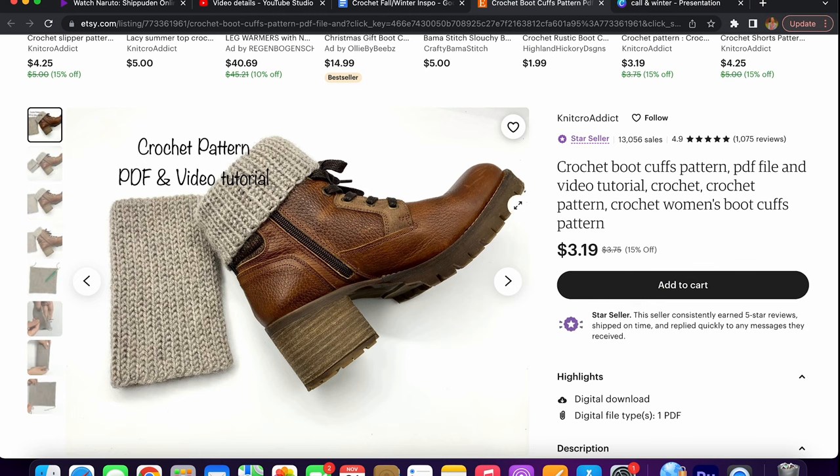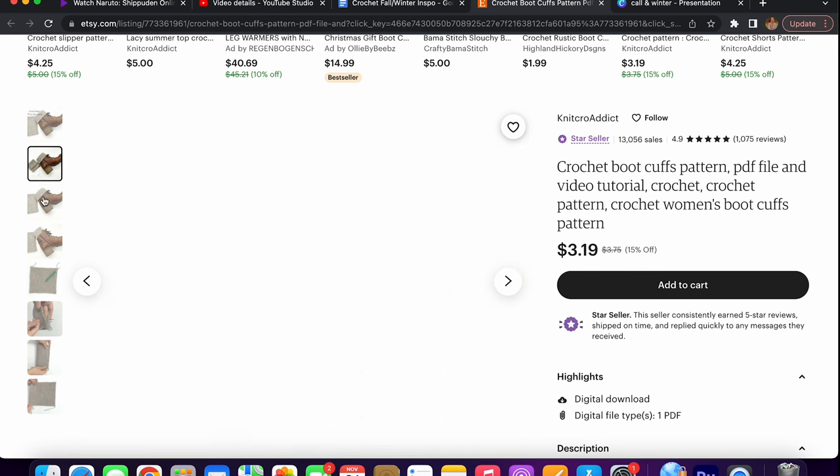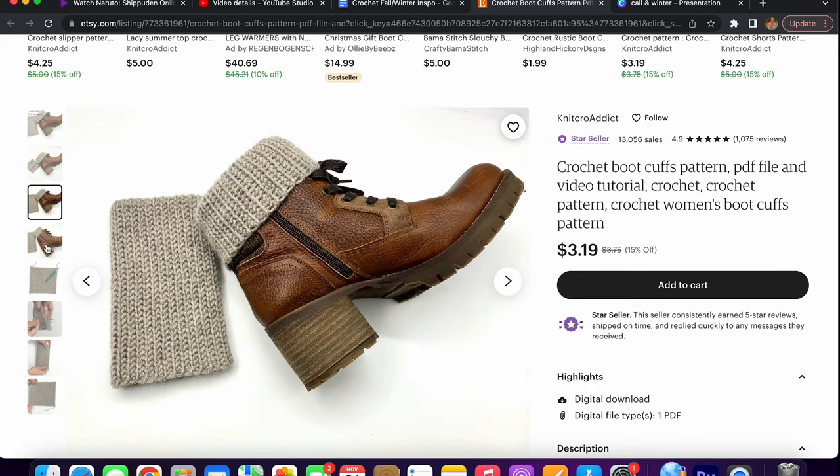And lastly, we have this crochet boot cuff pattern by Knit Crow Addict. I just think this is a nice touch to add onto any shoe or boot. And it looks like it's pretty simple, honestly.